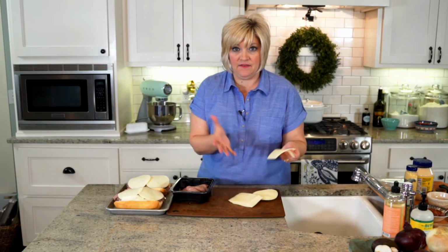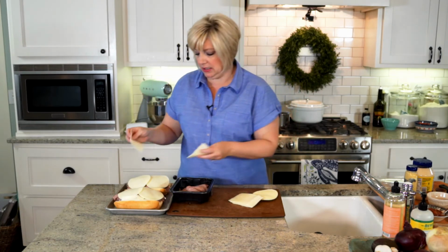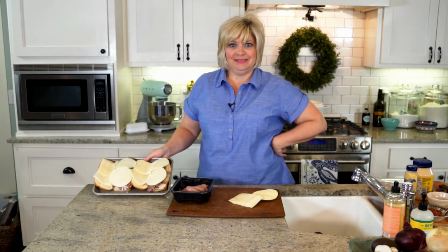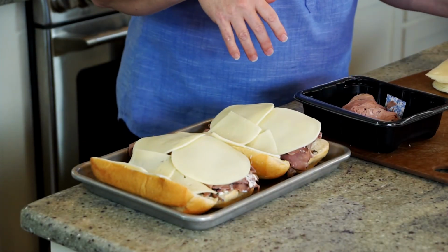And then when we get them out of the oven, we're gonna fold them closed on top of each other. And these 2 cheeses, on the top and on the bottom, are gonna kind of glue it and make them stick, and they're so delicious. Is that cute or is that cute? Doesn't that look good? We're gonna stick them in our hot oven.